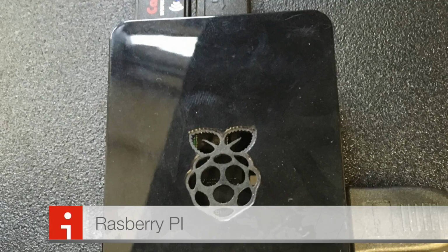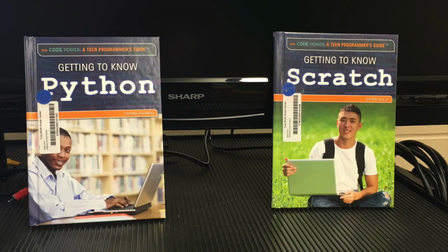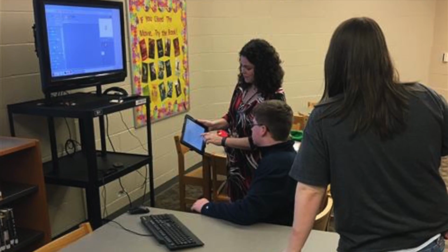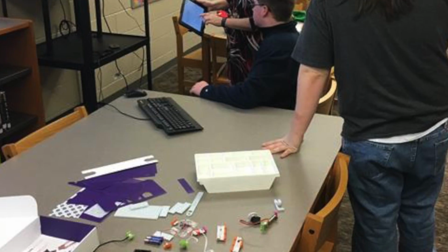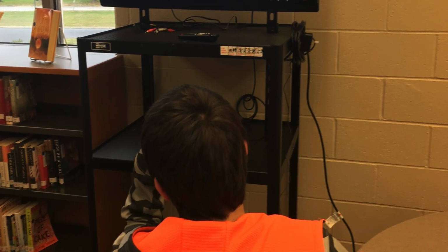Another great addition we have to our library is the Raspberry Pi, which is a credit card-sized computer that comes preloaded with web coding programs such as Python and Scratch that allows students to learn the basics of web coding. They can use these basics then to create their own games, interactive stories, and animations.